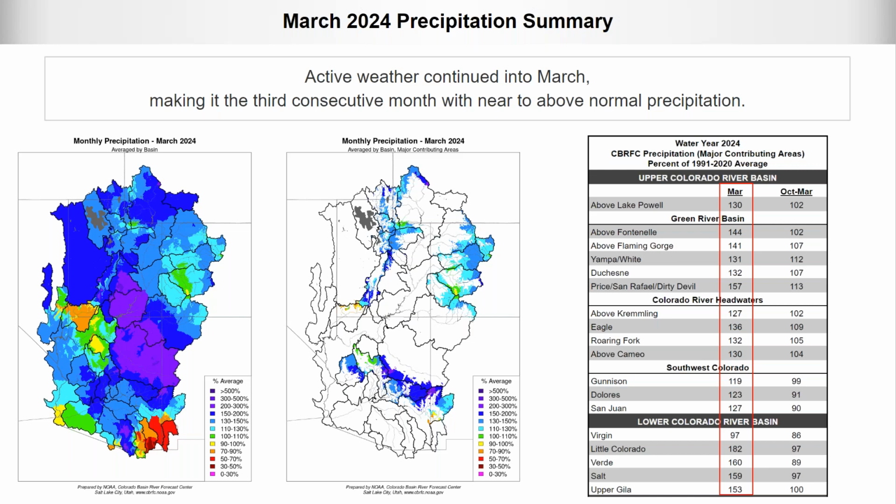Now into precipitation summary, starting with this past month, March 2024. Active weather continued into March, and that made it the third consecutive month that we had near to above normal precipitation across the region. A couple of graphics here, starting with the one on the left. This is showing monthly precipitation. This is for all areas that we model. And then the graphic in the middle is the same data, it's just trimmed to those highest elevation, major contributing areas that contribute most to spring runoff.